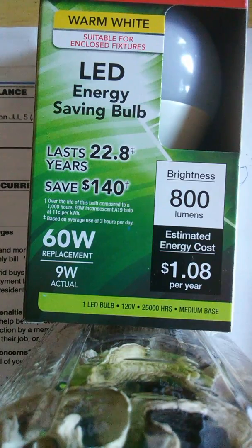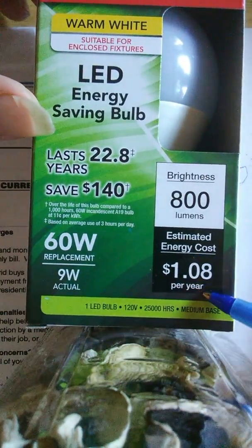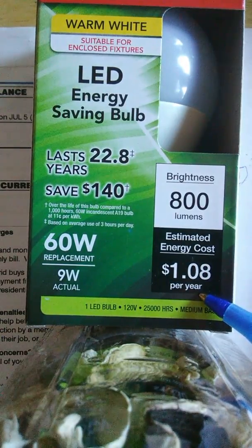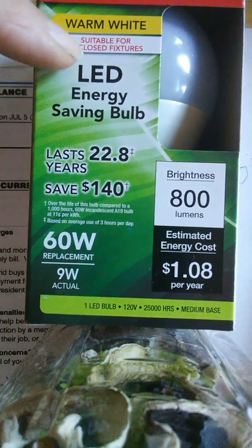The LED bulb. You see this? See this? $1.08 per year. $1.08. That's awesome. So for my lamps, if I had all of them on, it would cost me $7 for the year. For the year. Okay, so that definitely helped with the bill, without a doubt.